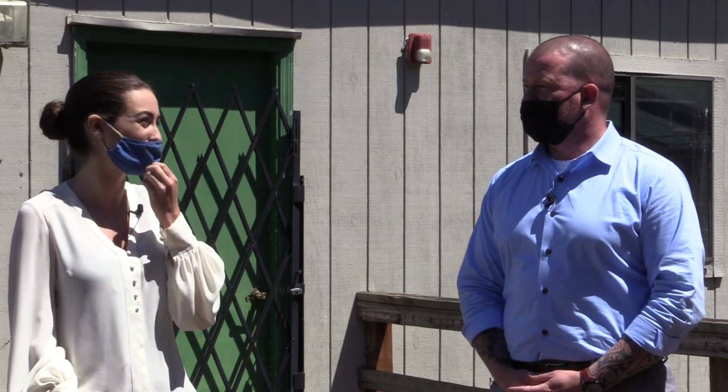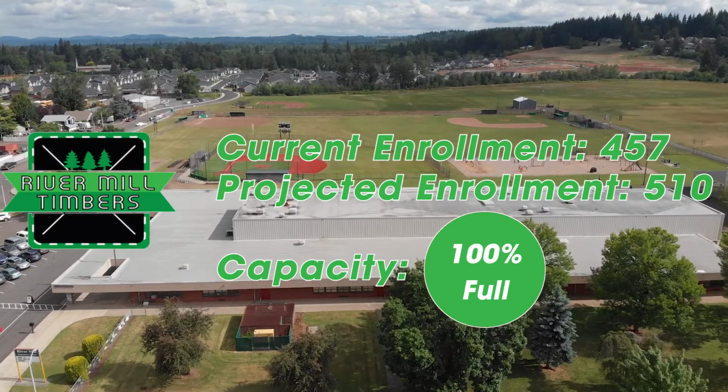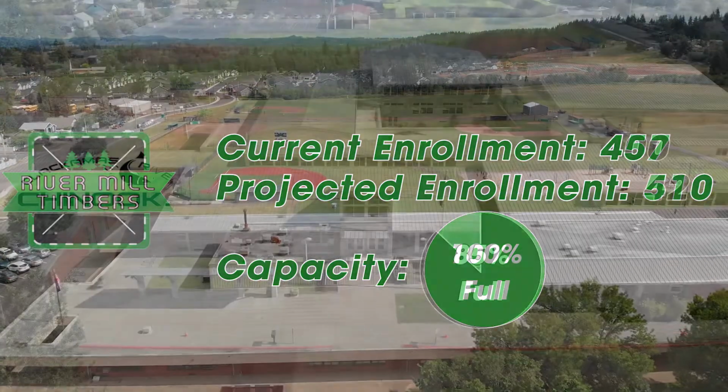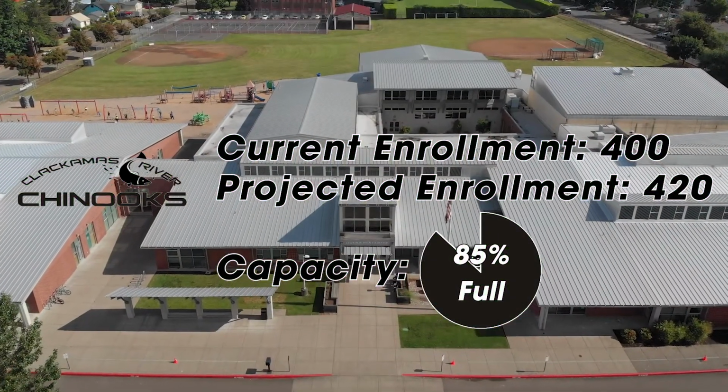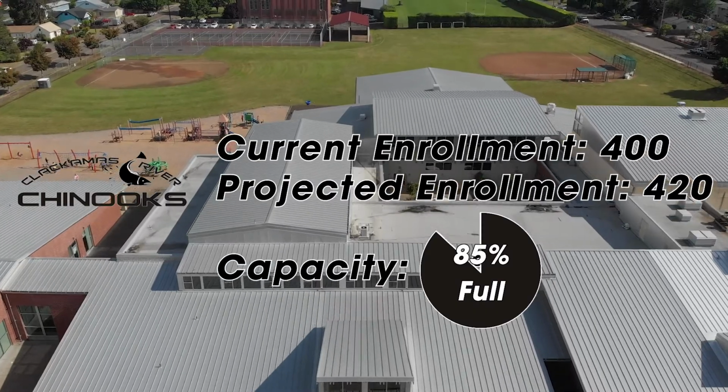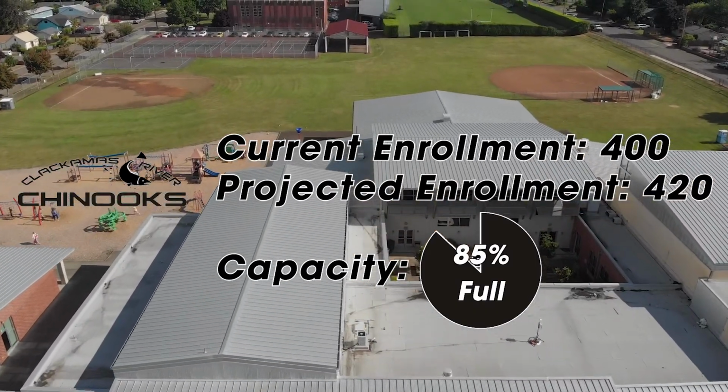Well, great. Could you just cover really quickly again what capacity looks like at really all of our buildings? How many classrooms are available? What is our capacity looking like? Sure. River Mill Elementary, again, we're at 100% capacity. We have no available classrooms. Our Clackamas River Elementary Schools, we have approximately 2 to 3 classrooms available. But again, with the projected enrollment, may push us to that 100% capacity.